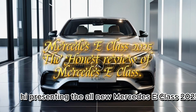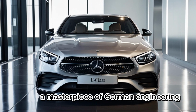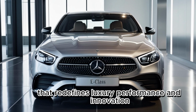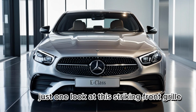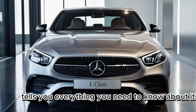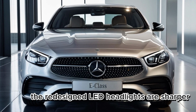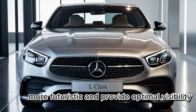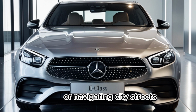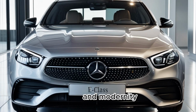Hi, presenting the all-new Mercedes E-Class 2025, a masterpiece of German engineering that redefines luxury, performance, and innovation. Just one look at this striking front grille, accentuated by the classic Mercedes emblem, tells you everything you need to know about its commanding presence on the road. The redesigned LED headlights are sharper, more futuristic, and provide optimal visibility whether you're cruising the highways or navigating city streets. Every angle of this vehicle exudes sophistication and modernity.